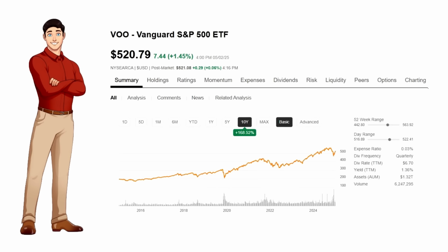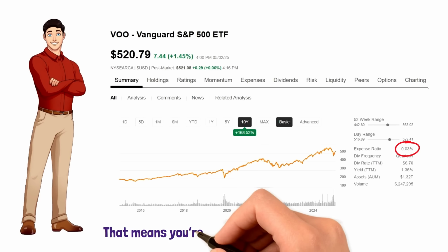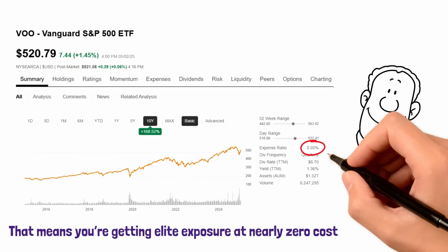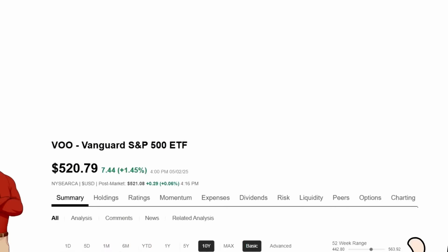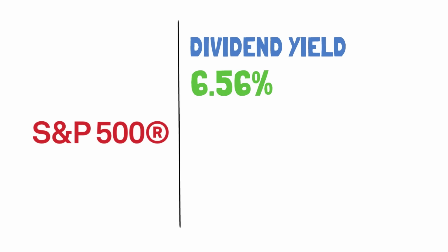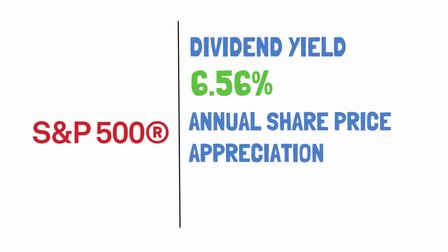And speaking of dividends, VOO currently yields 1.36%, distributing about $6.70 per share annually with a 0.03% expense ratio. That means you're getting elite exposure at nearly zero cost. It's efficient, stable, and built to compound over time. Also, it increases those dividends by 6.56% on average each year, and to top it off, it has an average annual share price appreciation of 10.32%.